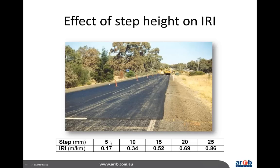Well, with a 5 mil step, that 100 metres is going to have an IRI of 0.17, and then because IRI is a linear response, it's just going to double for 10 mil, for 15, it's going to put another 0.17 on, and so on and so on. So the point is that this step can really add to the IRI that's measured on your pavement. Now, as we said, no one's really come up with being able to produce a perfectly flat pavement. So if your step is within a 100 metre section, and you report it over that 100 metres, it's not necessarily going to say that 0.86 is going to be added on to your IRI, but at the worst case it will. But we're just trying to highlight that it will have a negative effect on your IRI, and your IRI will be higher.